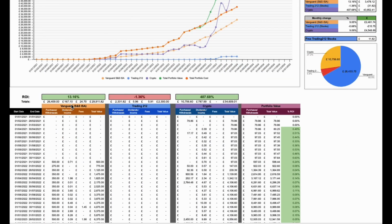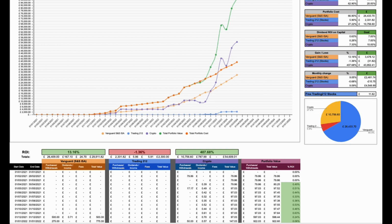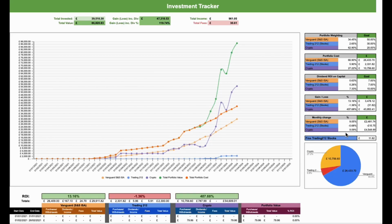So yeah, you can see my Vanguard ISA. My cash and cash return on investment for this is 13.16%, which is pretty good. So yeah, monthly change, let's see this. Crypto has gone up 4.9%, around 4,500 pounds. Vanguard ISA has gone up by 9%. Again, this is including the money that I've invested. The money that I've invested in my Trading 212 has gone down by 0.68%. Gain and loss, I guess just the same as this.